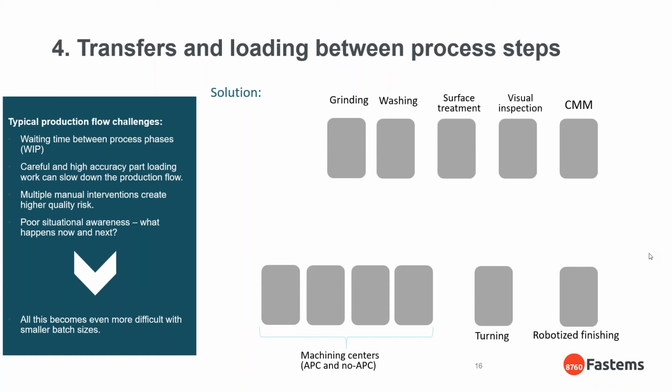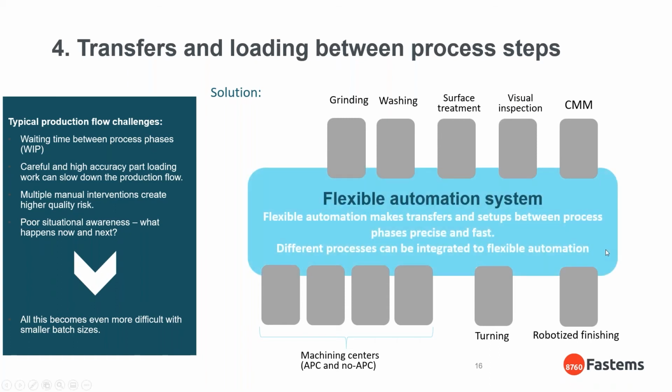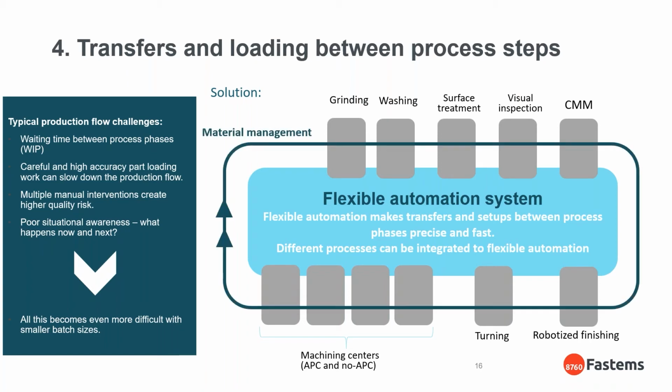So quite a lot of processes. And all these processes can actually be integrated to the flexible automation. So FMS or flexible automation is not only about integrating the machine tools, it's also about integrating the other processes like these ones visible here. And then the FMS or other flexible automation solution takes care of delivering the parts from one process phase to another, and this way we can really minimize the waiting times between the process phases.